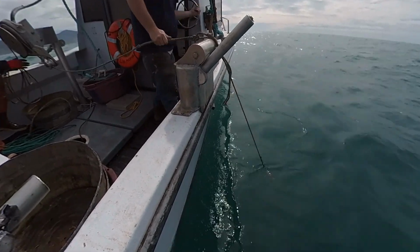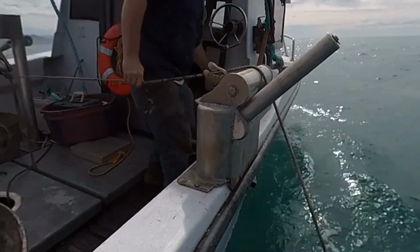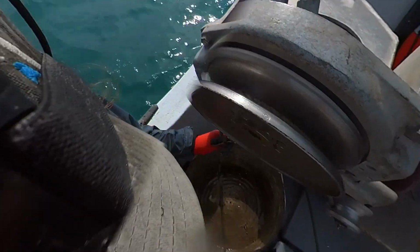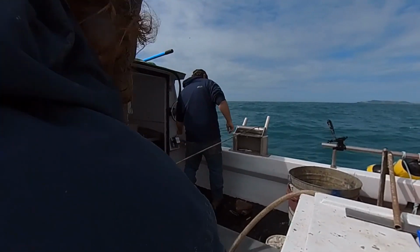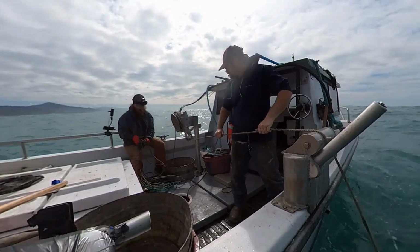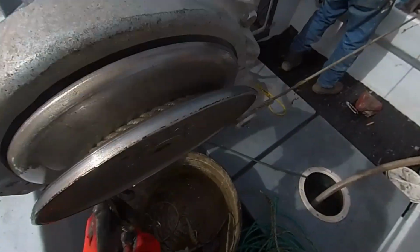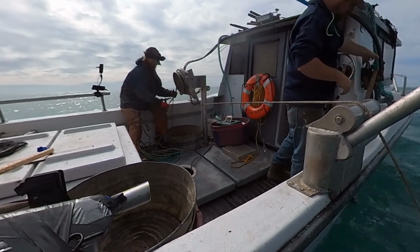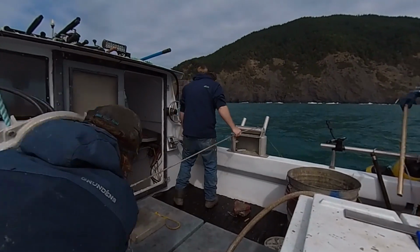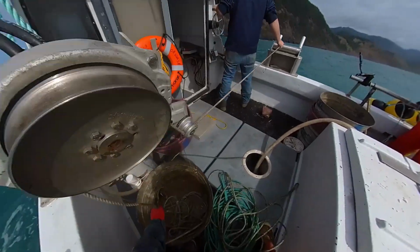Here come the hooks. No luck on first swim bait. The line is tight. We are hung up on the bottom.